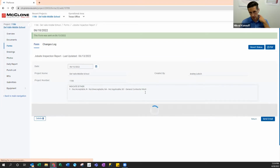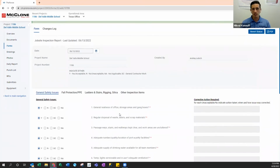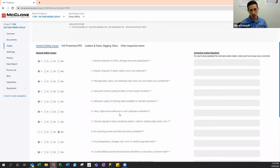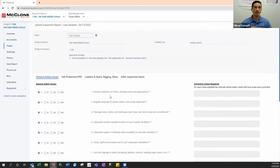So we'll look at the job site inspection here for this particular one. And you can see the content that's on here. So we have 4 tabs, as you would call them: general safety, fall protection, ladders, and other items that need to be inspected. And then we kind of use this radio dial on here. This form, I'll say, is locked, so I can't modify anything on here.